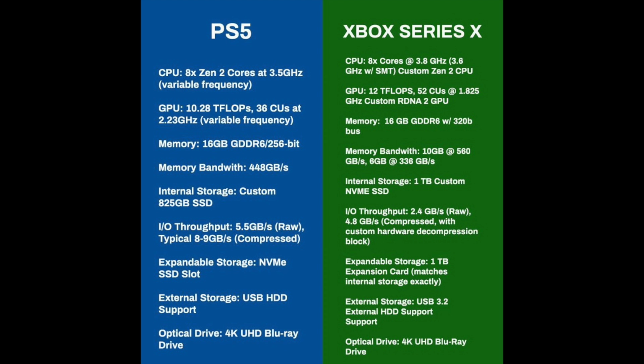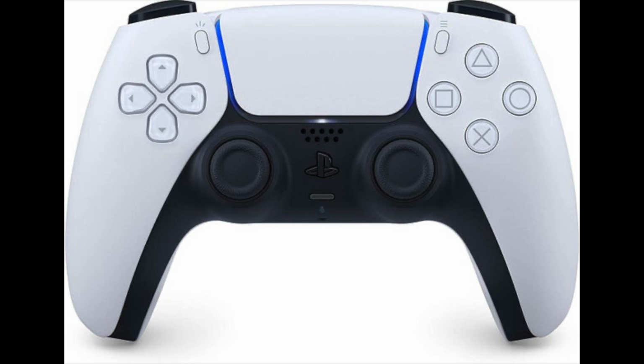The dimensions of the console will be approximately 390 mm by 104 mm by 260 mm. The ports of the console will be USB Type-C, high-speed USB, stereo headset jack, charging terminals. The wireless will continue to be Bluetooth version 5.1. And also the controller, which is offering new effects via haptic feedback. And it also has a new design.